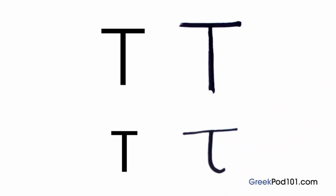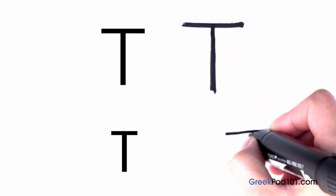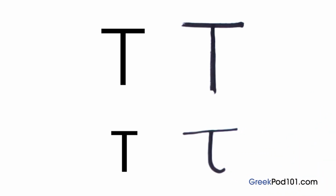Taf. Let's do it again. Here's the uppercase form, and here's the lowercase form. Did you get it? I'm sure you already knew how to write this, didn't you?